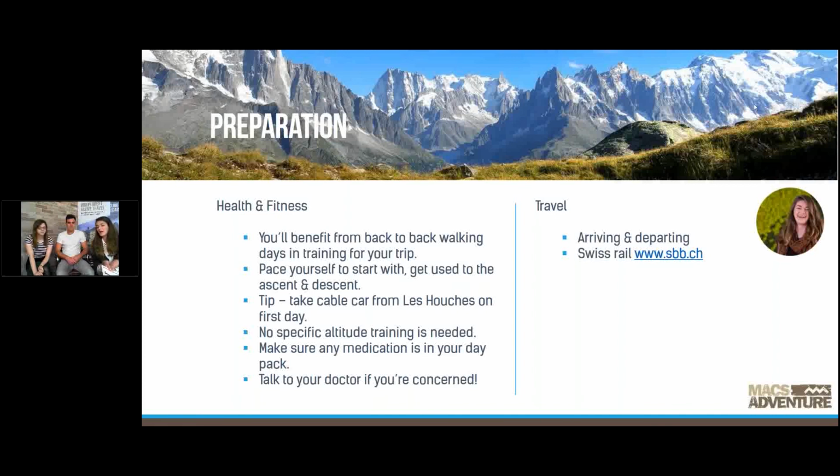And just take your time. The days are long, so don't rush it, especially if you feel yourself wearing out quite quickly. I wouldn't push yourself too hard at the beginning, just because you have to get used to the altitude. Altitude's always an interesting one to walk at. Some people don't get affected by it at all, and other people feel it immediately. So just take it at your own pace.